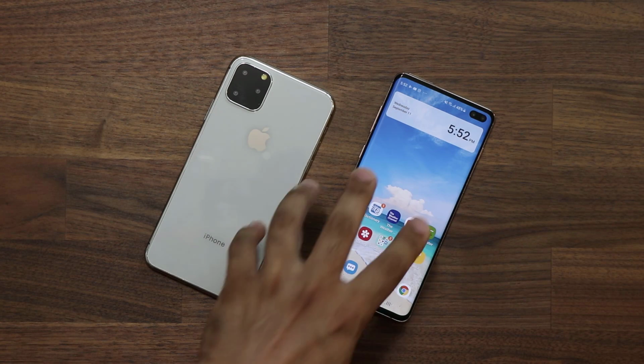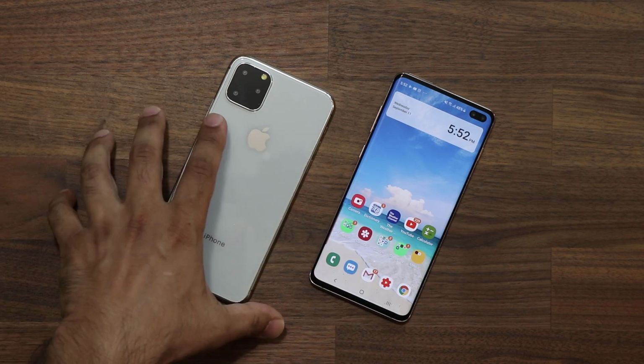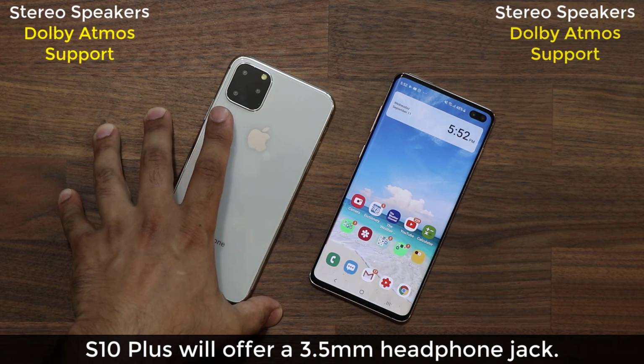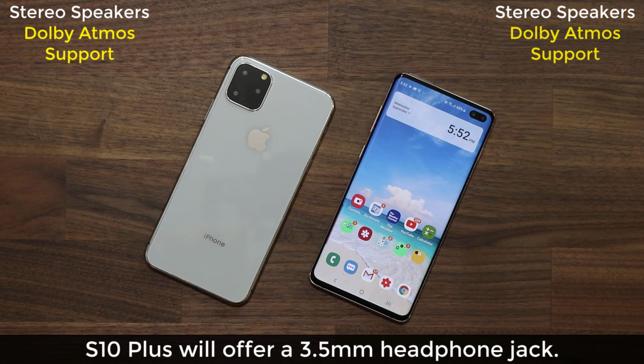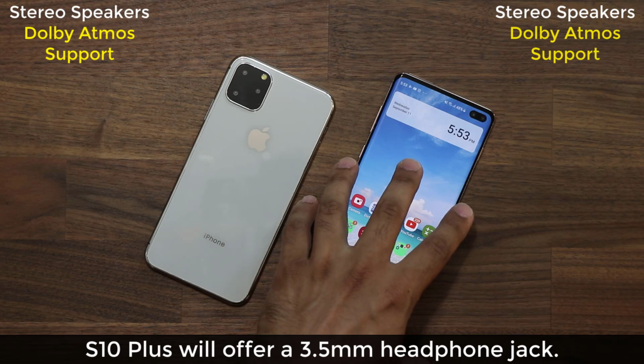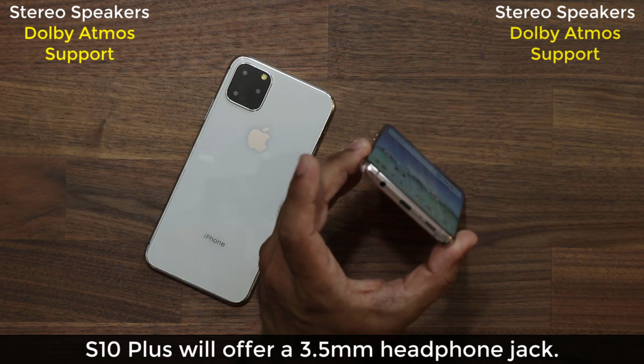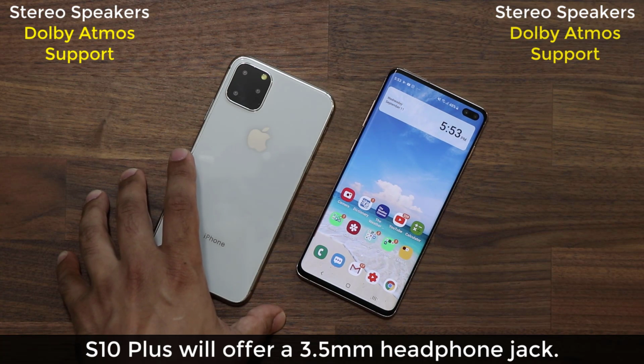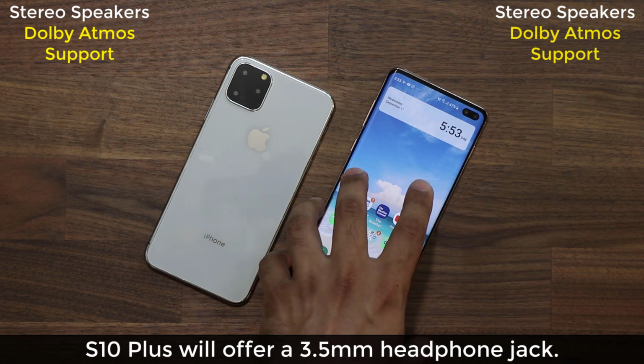Now, a couple things the Samsung Galaxy S10 Plus does have that the iPhone doesn't have. First and foremost is the headphone jack. Both phones do have stereo speakers and both of them are going to support Dolby Atmos sound. So that's going to be fantastic. You're going to get a really nice sound experience with both of these smartphones. But if you are somebody that is interested in a headphone jack, then you do want to take a look at the Samsung Galaxy S10 Plus because it does still offer the headphone jack at the bottom right over here, which the iPhone hasn't had for a while. So that's one thing extra on this phone.